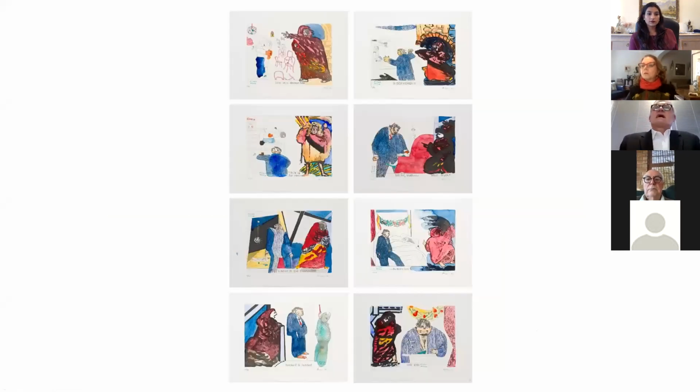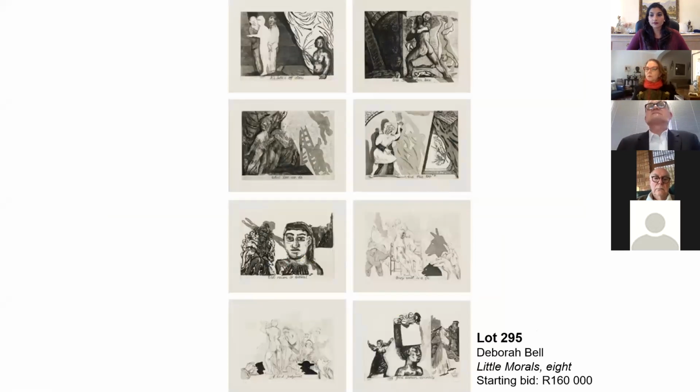And then the second one was Little Morals. This is Robert Hodgins's contribution. They are etchings, hand-colored with beautiful watercolors, very fresh works. This is Deborah Bell's contribution to the Little Morals project, and we happen to be offering this complete series, beautifully framed, in our upcoming auction. It is lot 295. A very, very beautiful work.